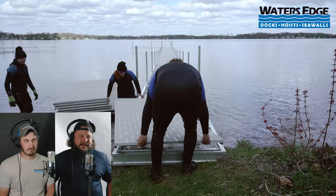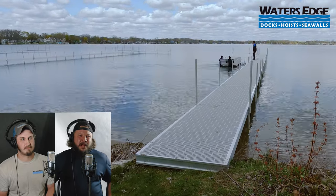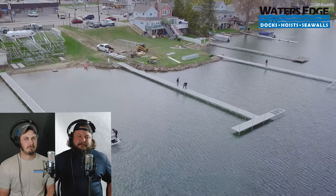Inserts are going in. I love it. It's so satisfying to just watch them drop right in. Sunwalk, superior surfaces. There is no other.